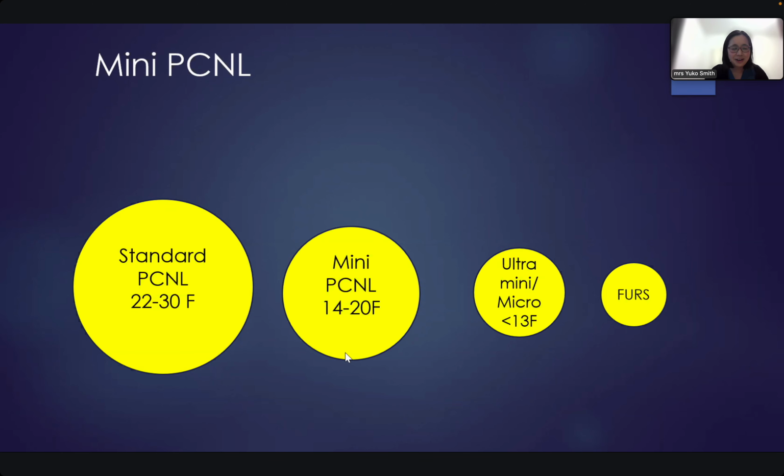Mini PCNL sheath sizes of 14 to 20 French have now become the mainstay for managing intrarenal stones of around 2 centimetres due to the perception of reduced invasiveness, but there may be questions about whether the outcomes are equivalent.